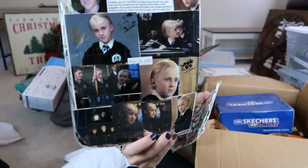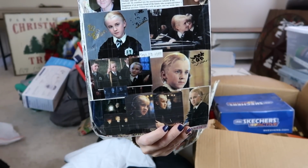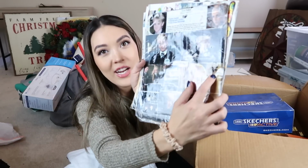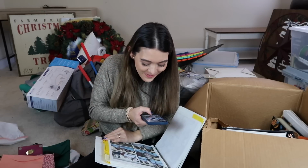I specifically loved little Draco Malfoy. Don't ask me why I liked the evil kid. I just, you know what? He was cute. You know, I wrote it right here. What a cutie.